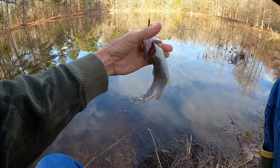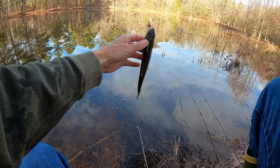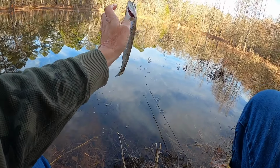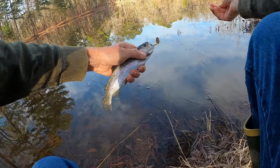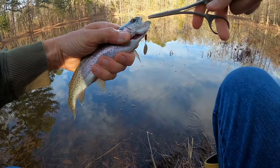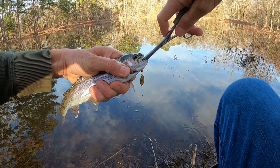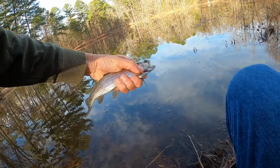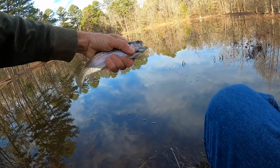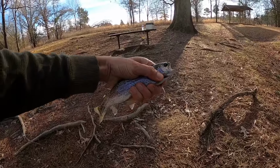Come on, be still. They ain't gonna be still, that's for sure. They're like grabbing a big shad or something. I don't know, that may be worth keeping. I think I will, just to get it started. It's not very big, but I don't know what I'm gonna get as far as big ones. So we'll start him out.